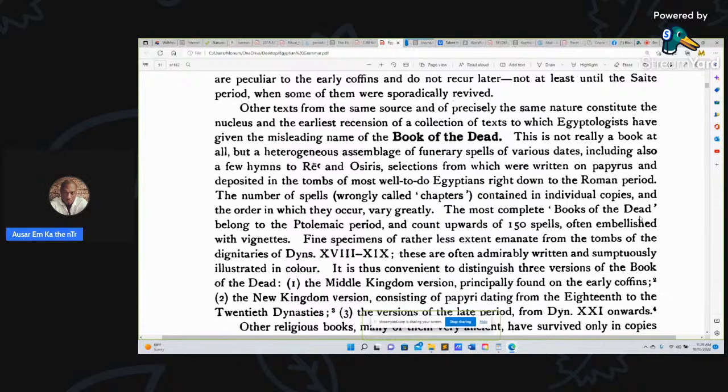The most complete books are Coming Forth by Day, or the Book of the Dead, or several other names we have for it, the Peret em Heru, and so on. There are a lot of names to call this by, and a few in particular are distinguishable names, which we won't say right here. They belong to the Ptolemaic period and count upwards of 150 spells, often embellished with vignettes. Fine specimens of rather less extent emanate from the tombs of the dignitaries of Dynasty 18 through 19. These are often admirably written and sumptuously illustrated in color.